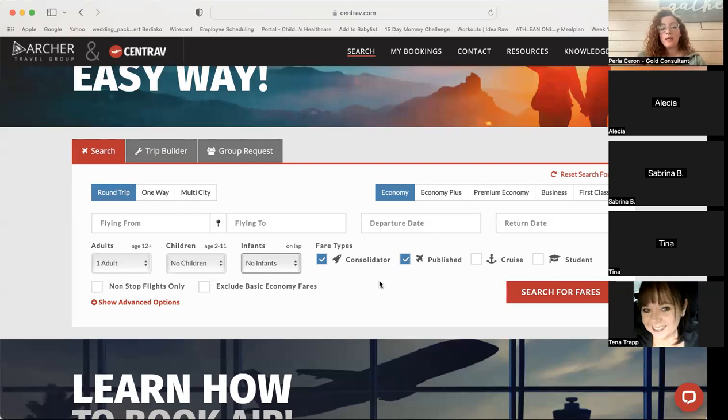And those regulations, that is all regulated by the airline. So you really have no control. If it says markup limit $500, you cannot go past those $500. Okay. Cruise fare and student fare, obviously very self-explanatory.